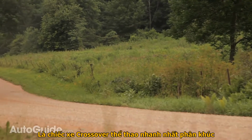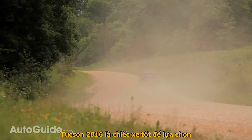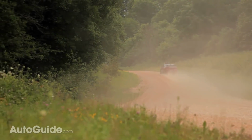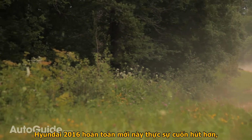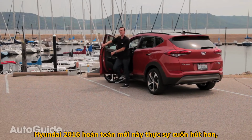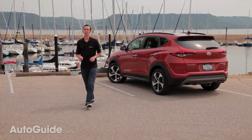While hardly a sports car or the fastest crossover in its segment, the 2016 Tucson here really is quite nice to drive, and frankly, there's not a whole lot to complain about. Hyundai did quite a bang-up job here. The 2016 Hyundai Tucson is more attractive and refined than ever, but it is still a tremendous value.